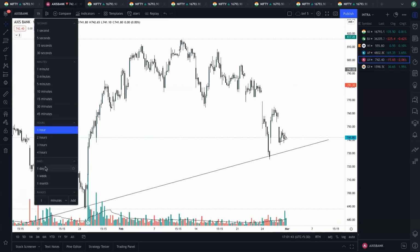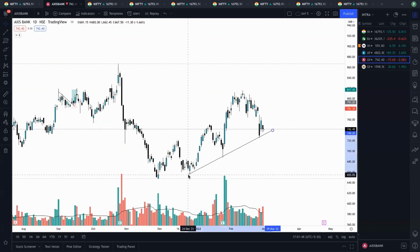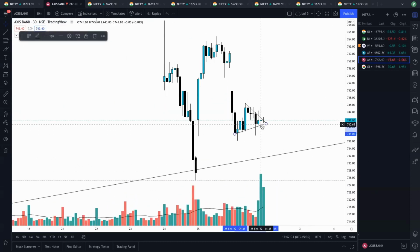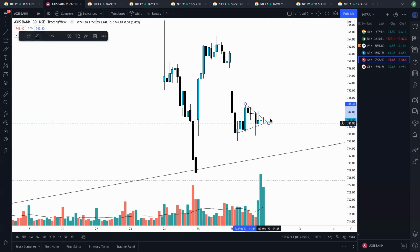Then we have Axis Bank. First things first, come out to a higher time frame. And when we draw a trend line, what do we see? Support, support, and support. So there are chances that Axis Bank can take support over here. However, let's understand what is going on in a lower time frame. In a lower time frame, we have two trend lines. I'll draw it again for you. We just join the areas where the price is taking support, which is this, and join the area where price is taking resistance, which is this point.